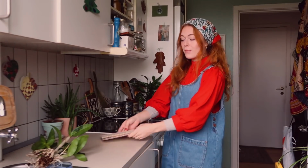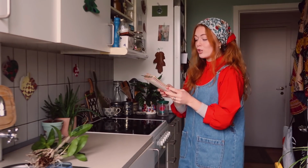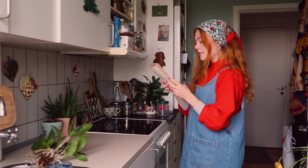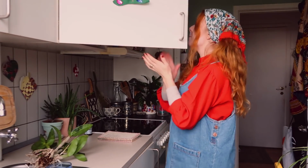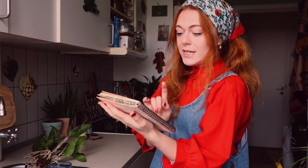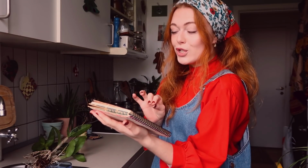I just need to check up on what we have, and then I'm gonna write down a shopping list and we're gonna go shopping. So I need some butter. Cardamom. So we only need butter, baking powder and cream, and then we're good to go.